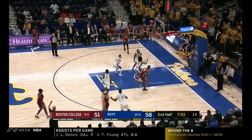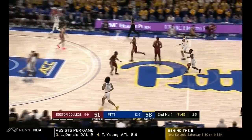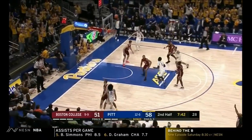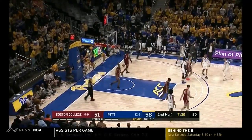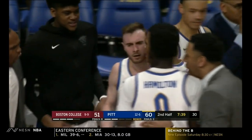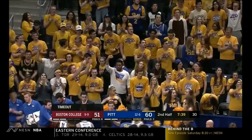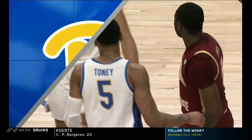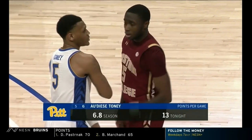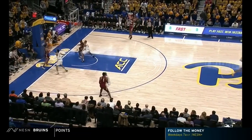Back and forth, two-man game to Popovich again. Doesn't get that one to fall. Then Audis Tony clears. Champagny. What a play! Tony tapped it in the painted area. That'll get the Zoo on their feet. In Huntsville, Alabama, he led Trinity Christian in North Carolina to a 1A state title as a senior. He's got a lot of hops.